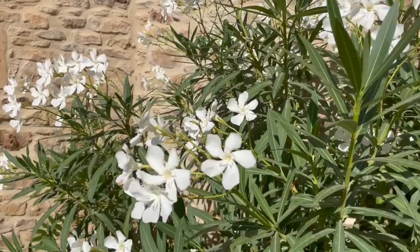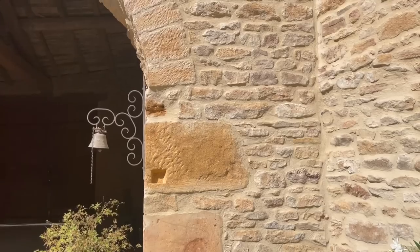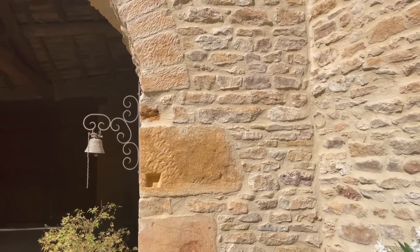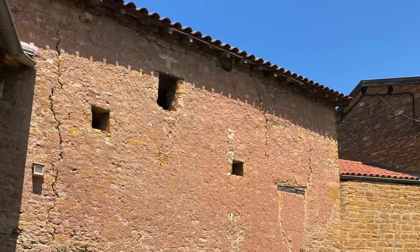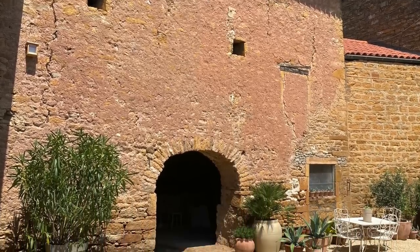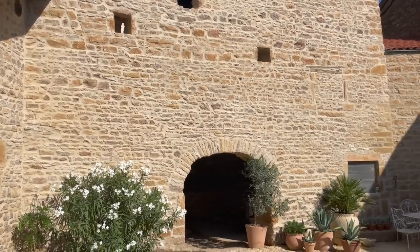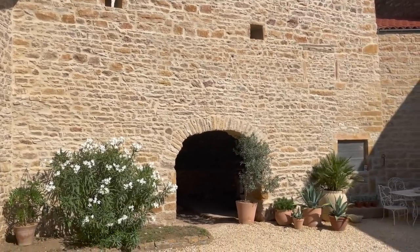Exposed stone walls must be what most lovers of French homes love most about them, and these look absolutely gorgeous, but this is what all of the walls looked like when they bought the house. It is a lot of work repointing all the walls, but I think it looks spectacular now.